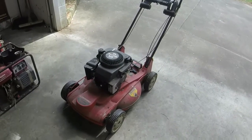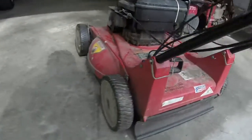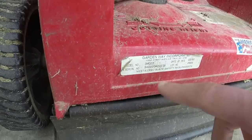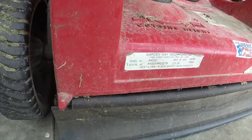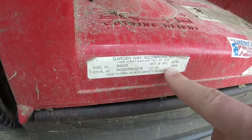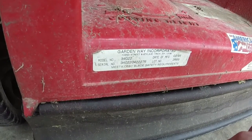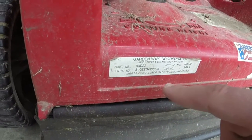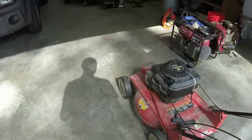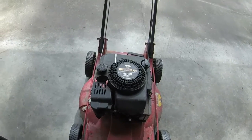This is not an MTD made Troy Bilt. It is a Troy Bilt made by Garden Way Incorporated in Troy, New York. I am not terribly familiar with Troy Bilt. Given that these are made in Troy, New York, and this one is from February of 1995, I would almost consider this a genuine Troy Bilt. If somebody wants to educate us on this, 34022 is your model number. This model is a front drive self-propel with the 5 horsepower Quantum Briggs and Stratton engine on it.